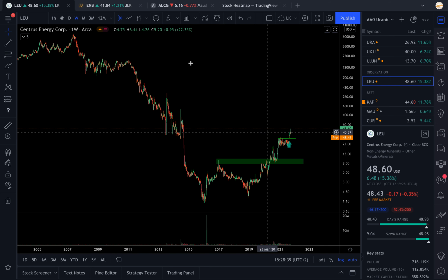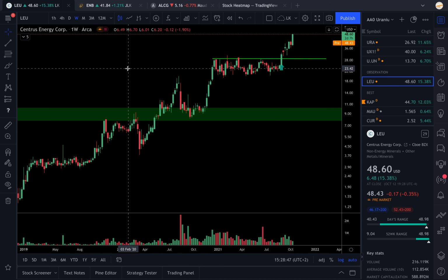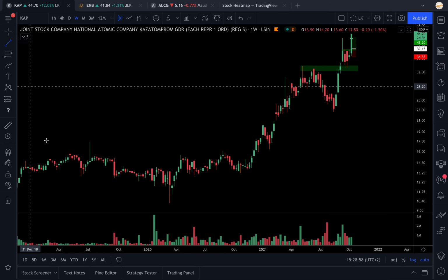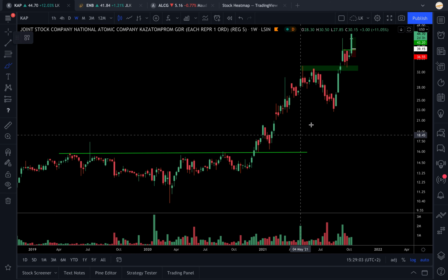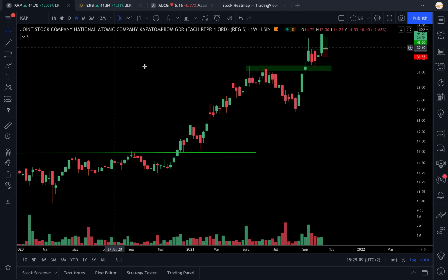So I have a few stocks that are not overextended like this, but are in this area right there, which is either right before you are supposed to take a position or at the moment to take a position. The first one, one of the most interesting companies, is Kazatomprom. You can see that we had this magnificent base, we broke out of the base, made the support right there, and now we're breaking to new all-time highs. So very, very bullish for Kazatomprom.